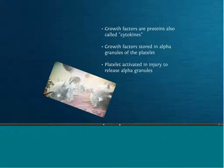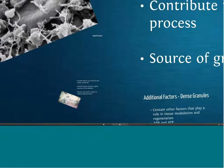There's several that we seem to talk about a lot. Platelet-derived growth factor probably is one that gets the most attention. There's some thought that it's involved in the initiation of all wound healing. And it also helps in replication, stimulates cell replication of stem cells and osteoprogenitor cells. And as many of these proteins and cytokines do, they're very involved in angiogenesis.